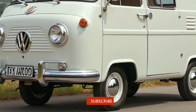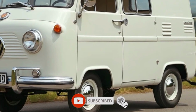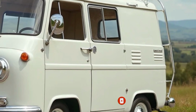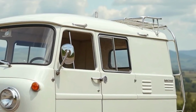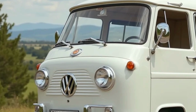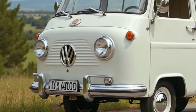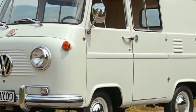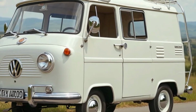Today we're diving into something truly unique, something that combines innovation, freedom, and adventure all in one compact design. This is the 2026 Tricycle Camper, a small yet powerful setup that's changing the way we think about travel. This camper isn't just a regular trike with a trailer attached. It's a complete tiny home on three wheels.